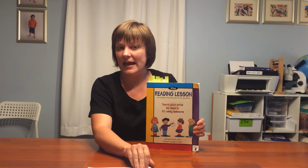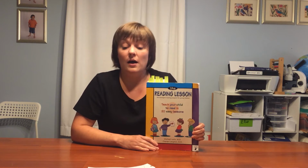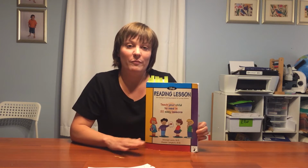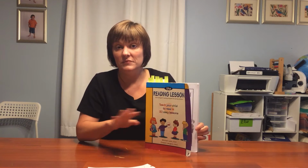We do about 4 pages a day, and that's just what works for us. He's 9 years old, so the number of pages would be dependent on what your child does. Just go with your kid, see how they like it and how they're moving forward, and go with that. I really highly recommend this book. I really wish we'd found it earlier. I'm thankful we did find it at all.